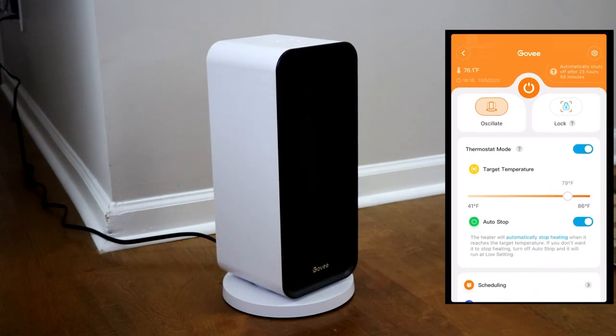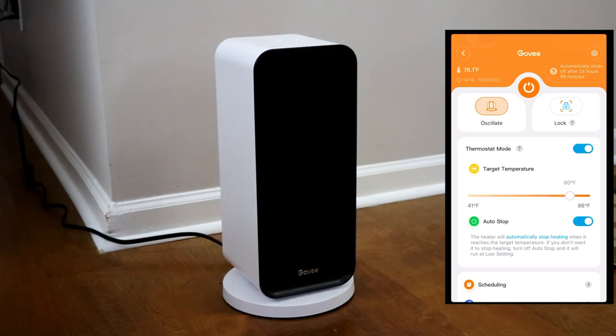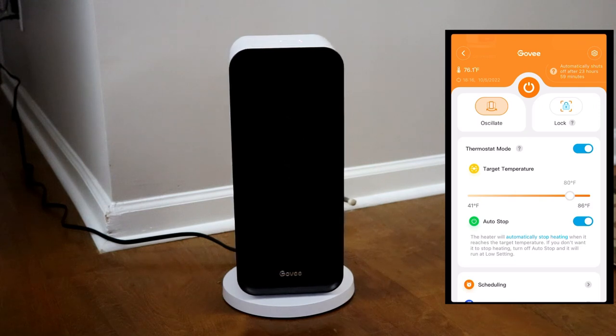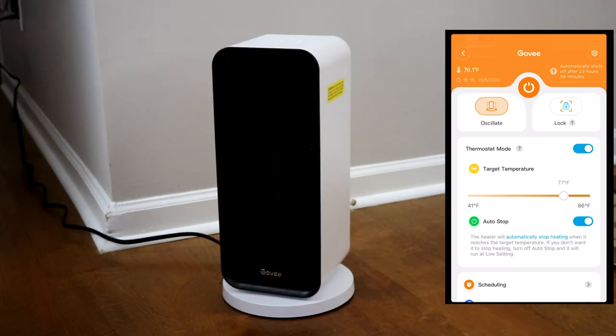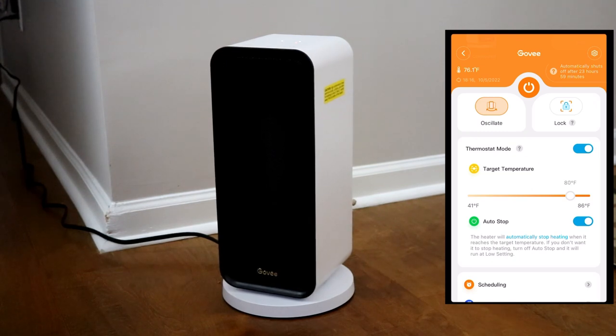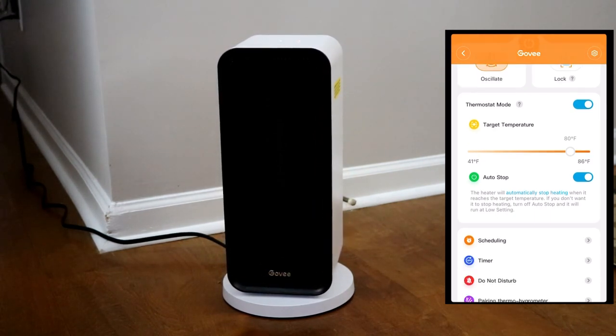Let's scroll down to the bottom. You can also set temperatures right here. And right now, it's showing I got it set for, I think the highest 86, so I got it set for 81, just for demonstration purposes. And I also have the auto stop on, so if it reaches that certain temperature, it automatically shuts off.